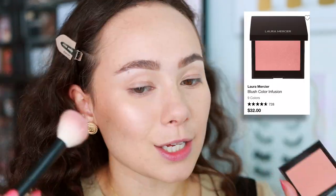Am I mad that I bought it? No, but I bought it because I'm a makeup review channel, and if I were not a makeup review channel, I certainly would not have bought that. But she's cute. Okay, and then I'm gonna use my new blush from Laura Mercier in Ginger.